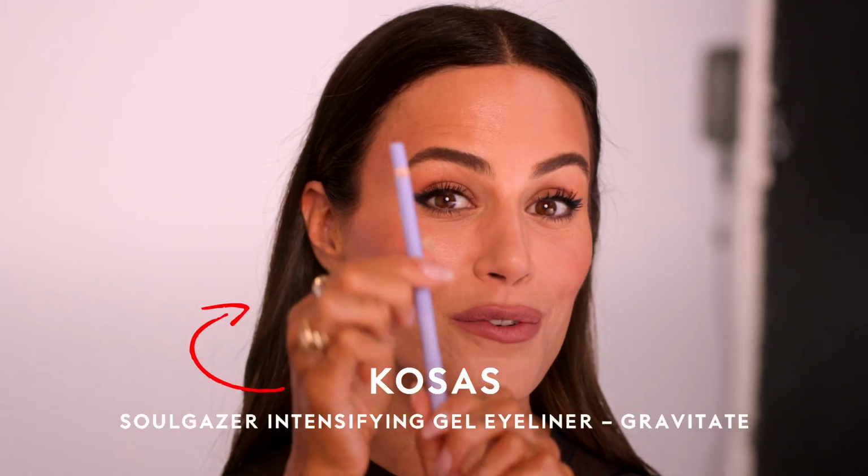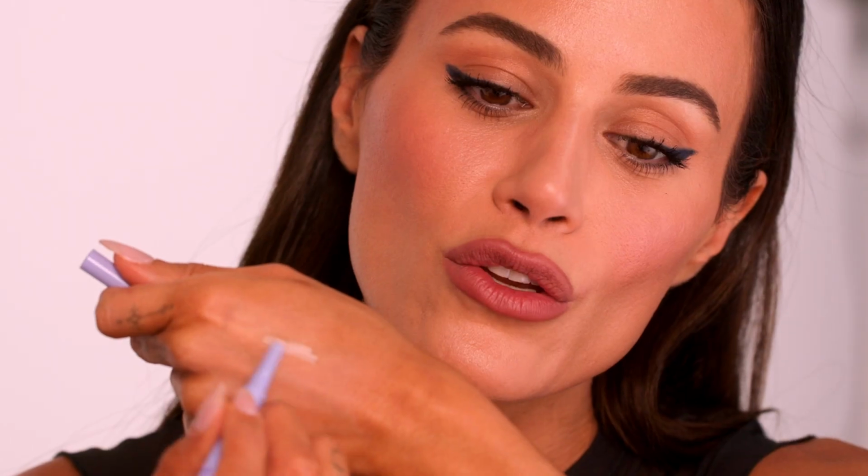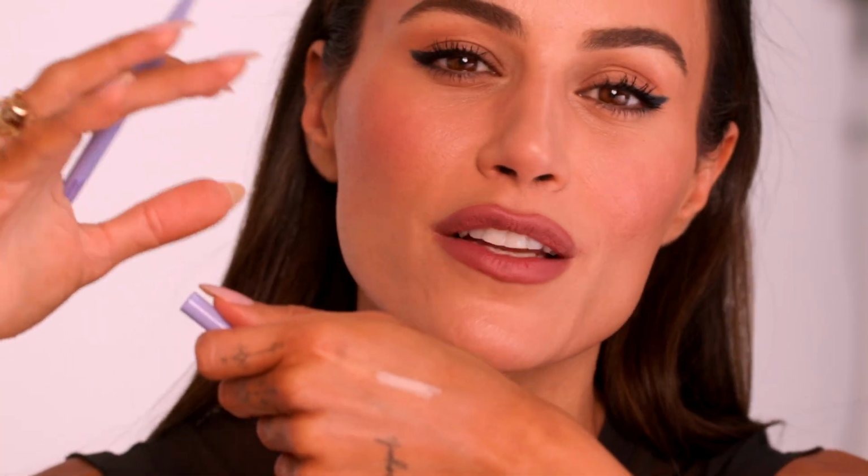This is one of my favorite eyeliner tricks. I use the shade Gravitate. Gravitate is really special. It's like a nudie shade, but it's like just the right tone. We worked really hard to create a tone that looks really human and natural, and I use this on my inner waterline, and it just makes my eyes pop.